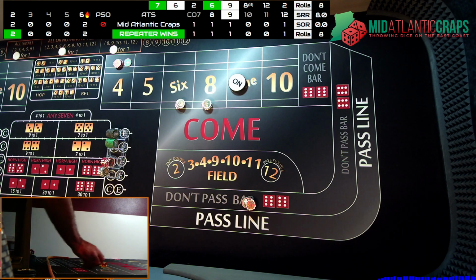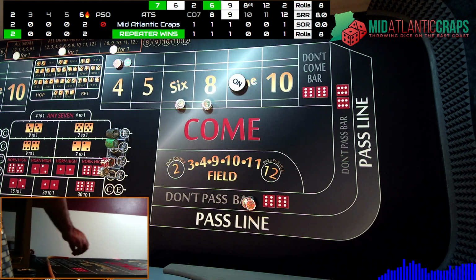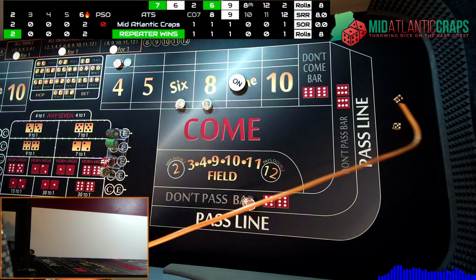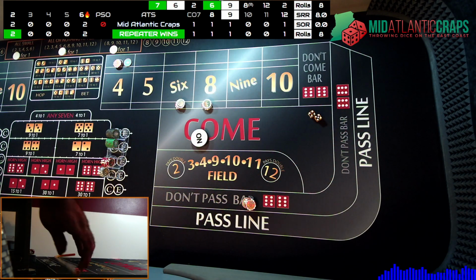All right. If it comes an easy 4, when I could put, what do I have out there? $105. I could put $10 on this hard 4 and protect it. If it comes an easy 4, I'm going to say a cuss word. All right. Dice are out. Oh my, it's even worse. I'm not going to say the cuss word because we just got hit on the 9.